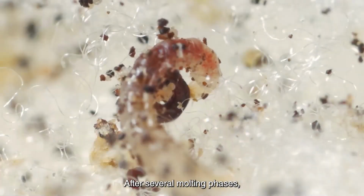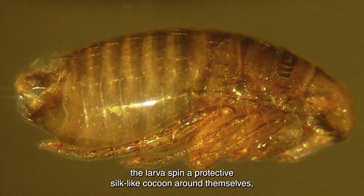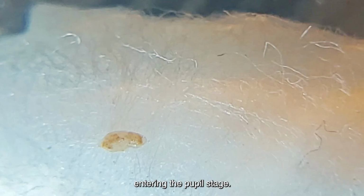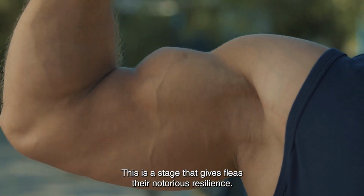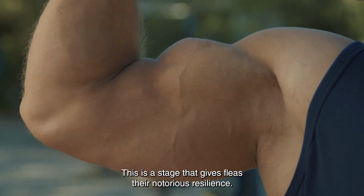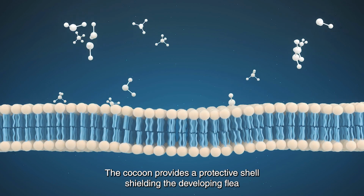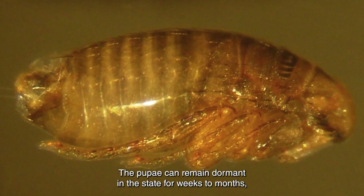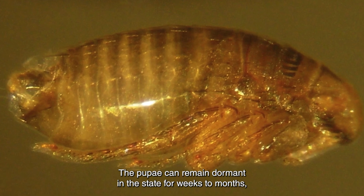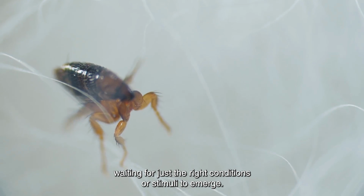Pupae. After several molting phases, the larvae spin a protective silk-like cocoon around themselves, entering the pupal stage. This is the stage that gives fleas their notorious resilience. The cocoon provides a protective shell, shielding the developing flea from external dangers. The pupa can remain dormant in this state for weeks to months, waiting for just the right conditions or stimuli to emerge.